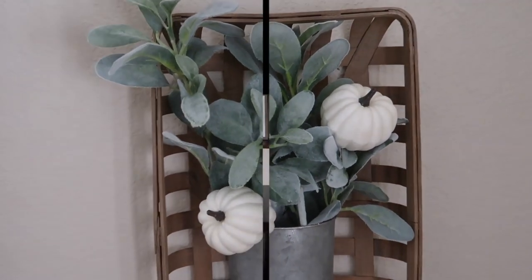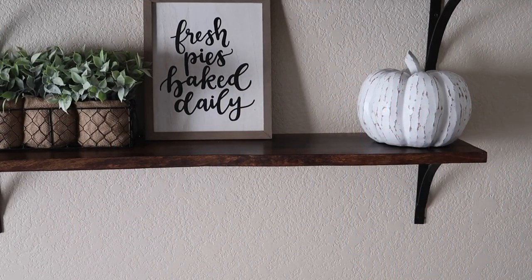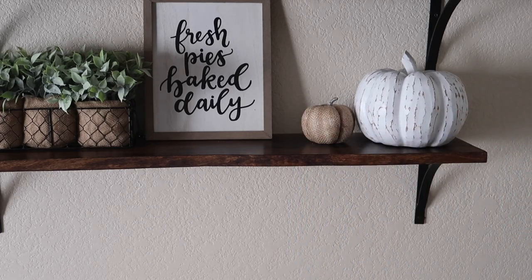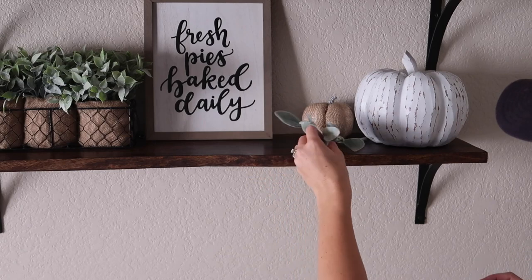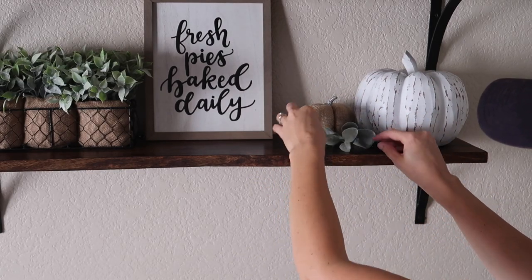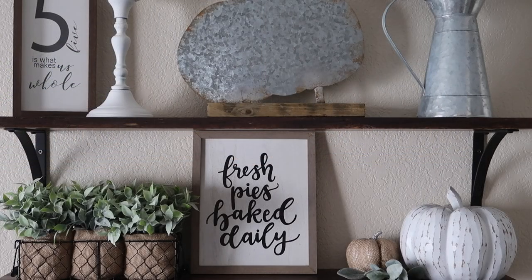And I absolutely love how it ties in the fall decor theme that I was going with, because now it's up on the wall, it's by the door, it's up here on the shelves. And I just love that. I love having it go into different areas of the home so that when you look around, everything looks like it's coordinating and matching.